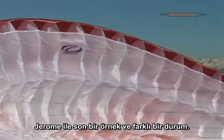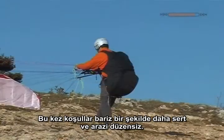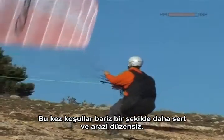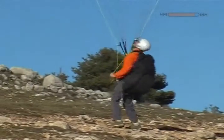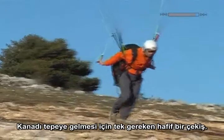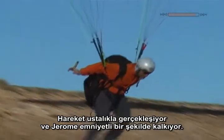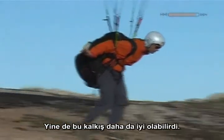The final example, and another situation, here with Jerome. This time the conditions are clearly stronger and the terrain uneven. A light input is all that's necessary to raise the wing to its zenith. The manoeuvre is skillfully carried out and Jerome launches safely.